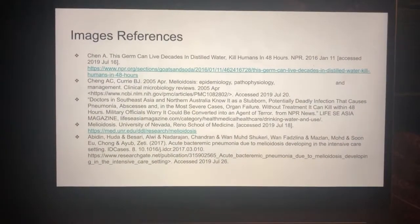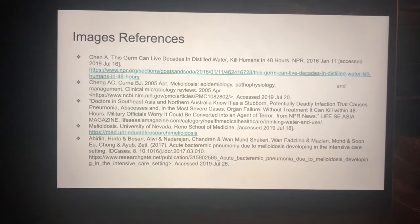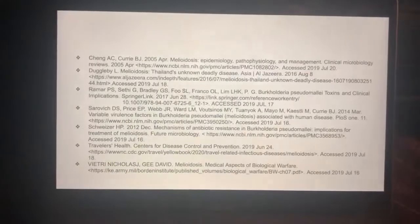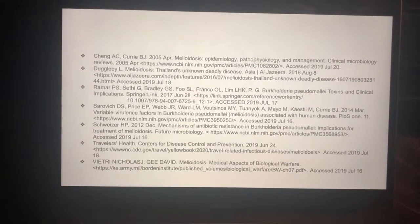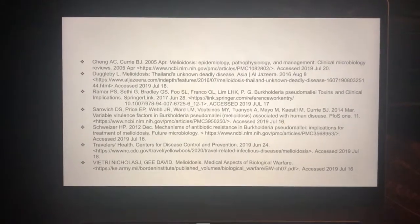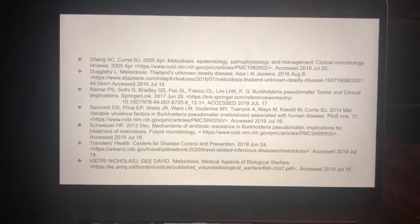Here are some of my references, well, actually all my references for images. And here goes the rest of my references for the information that I used throughout the PowerPoint.